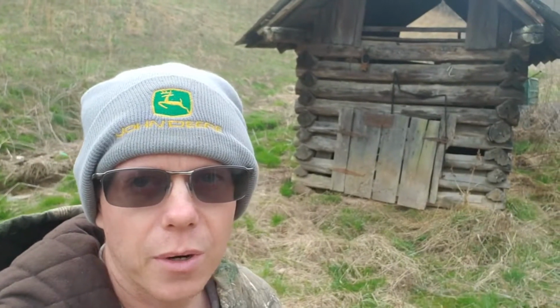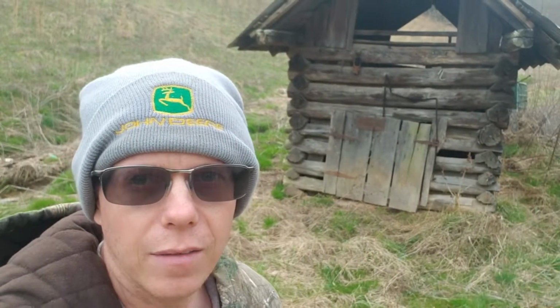cedar logs that I had cut. Yeah, there's an old crib. A very, very old log corn crib on this farm that we had cut down 4 or 5 years ago. 6 maybe. When I was doing some cleanup to put in some cross fencing.